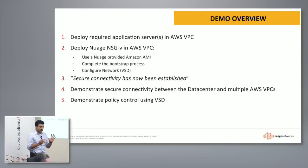And the demo is going to be 3 parts. We'll start with the deployment piece, which is how you are going to deploy the NSG in AWS and then connect it to your network, and that's what Rotem had showed briefly. Then once that's done, we will demonstrate how you can load balance across servers in AWS and your data center, while all of the 3 web servers are pulling information from a central database back in the data center, controlled through the same policy.